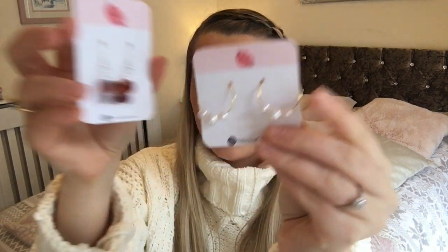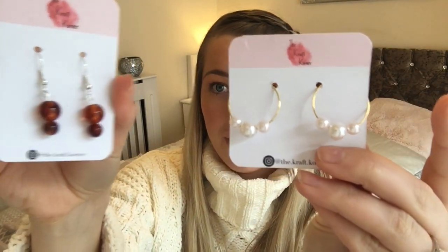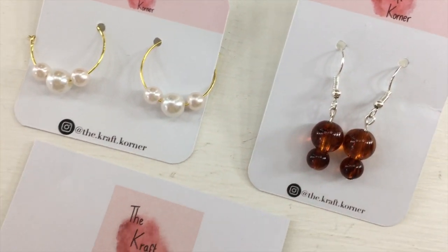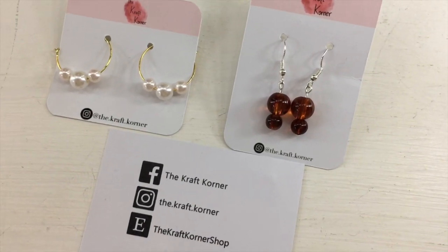So the next thing I wanted to talk about is these stunning earrings. I'll show you them up close. So they're these pearly ones and then these sort of like burgundy ones. I was actually sent these by a girl who reached out to me on Instagram and asked me to send me some earrings. I couldn't believe it because I've not really got a big channel or anything. And I'd had a little look at her profile and it just looks so stunning.